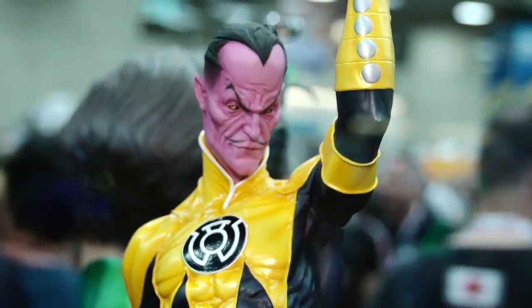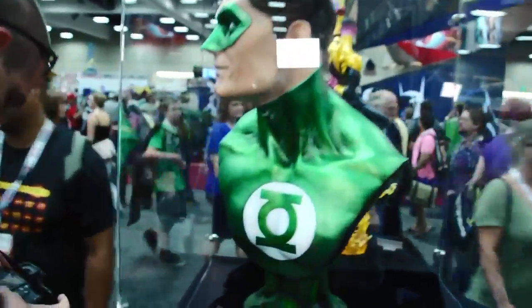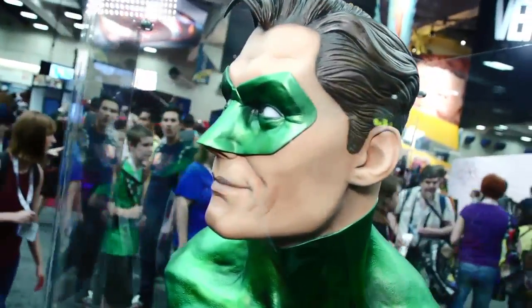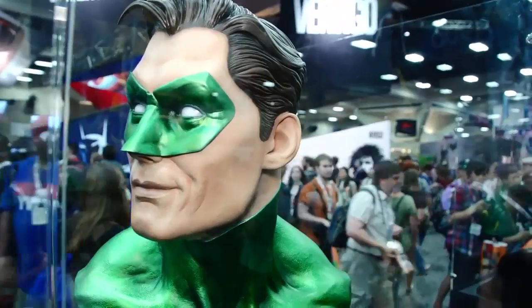We got Sinestro here. We got Green Lantern on the other side. This is the bust version of Green Lantern. Life-size bust. $680. There he goes. Green Lantern. And let's keep pushing on through here.